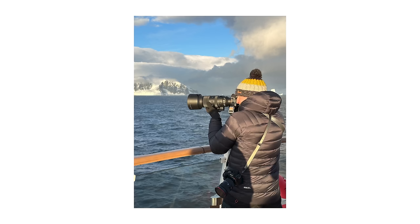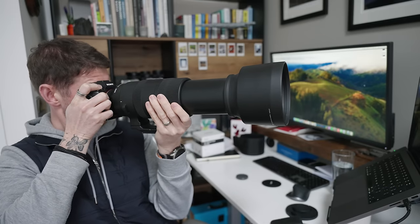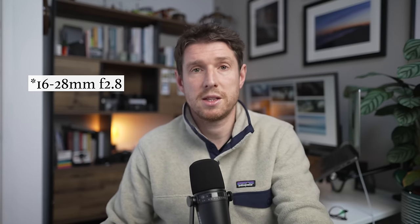I need to give a shout out to the guys at Sigma who very kindly lent me a 60-600mm f4.5-6.3 lens. I've not got that lens anymore because I had to send it back to Sigma, but for this trip it was absolutely invaluable. They also lent me a 16-35 f2.8 from their contemporary range, but that didn't get much of a look in.